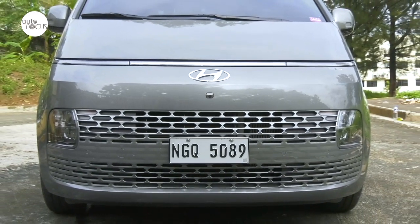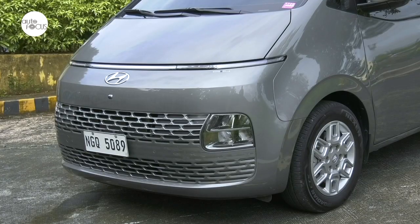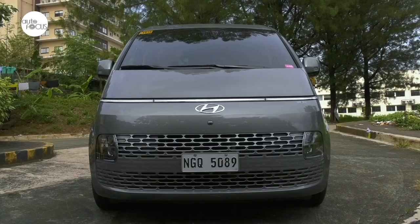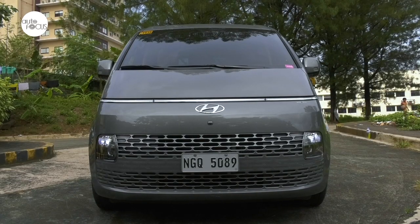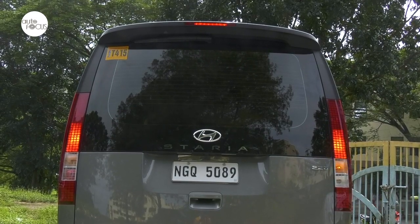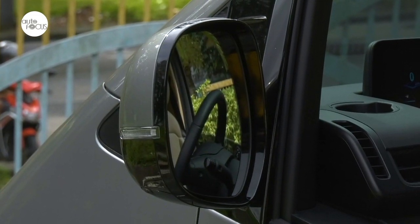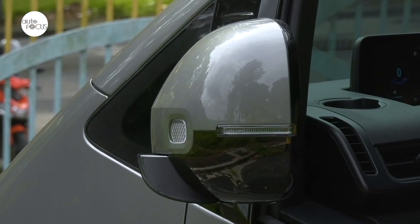The fascia has a unique grille, bumper, and headlight design concept. The GLS Plus features LED multi-phase reflector headlights with auto light control, LED daytime running lights, position lamp, bulb-type rear combination lamps, and fog light. The body color side view mirrors power adjust and fold and come integrated with turn signals.